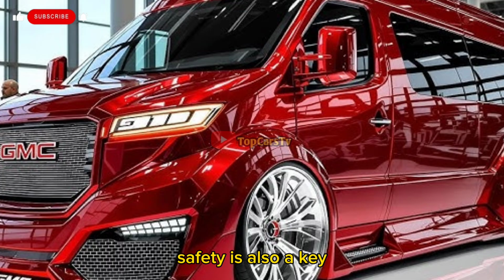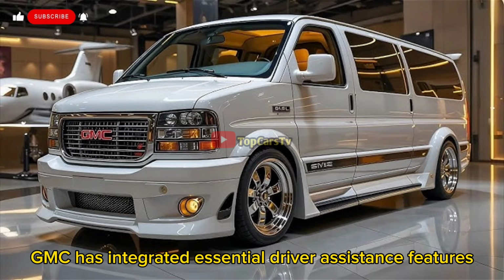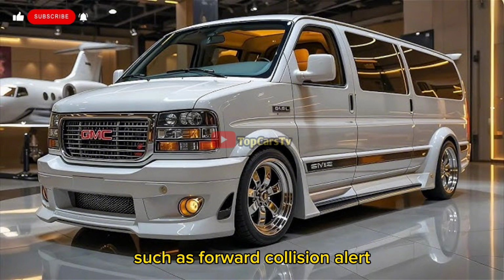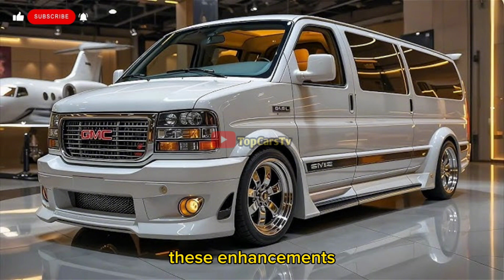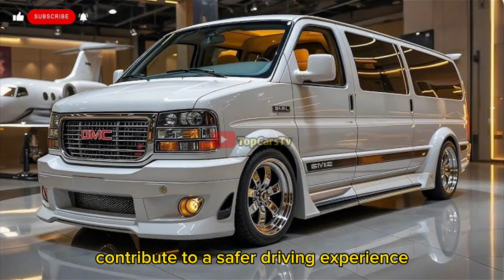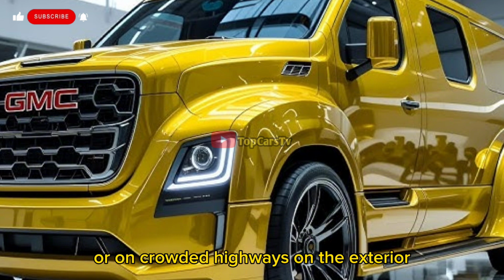Safety is also a key area of improvement in the 2025 model. While the Savana 3500 sticks to its utilitarian roots, GMC has integrated essential driver assistance features such as forward collision alert, lane departure warning, and rear park assist. These enhancements contribute to a safer driving experience, especially in urban delivery routes or on crowded highways.